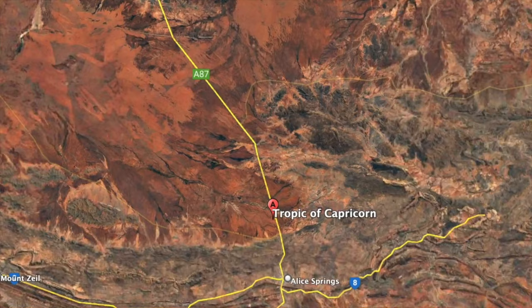Yay. Oh, far out. Flies are a little bit thick. We're at the Tropic of Capricorn. So this distinguishes the four seasons: summer, autumn, winter, spring. And sorry, the wet and the dry season. Oh, hey, flies. Right, so there's a little bit of a story behind the Tropic of Capricorn.